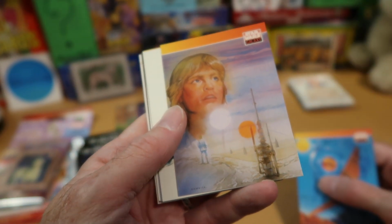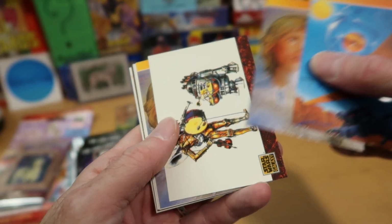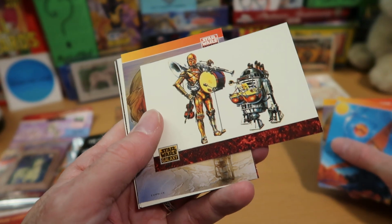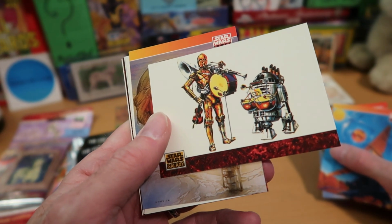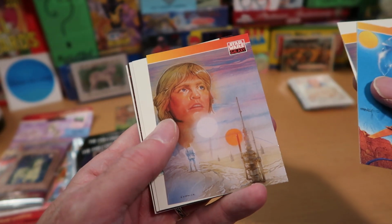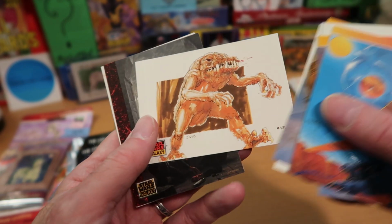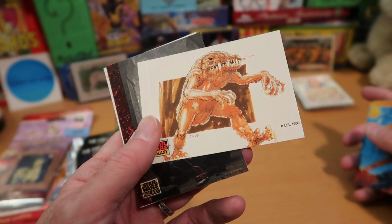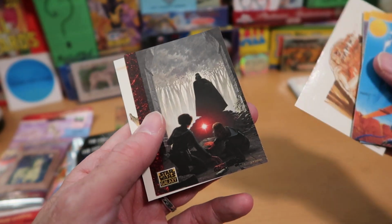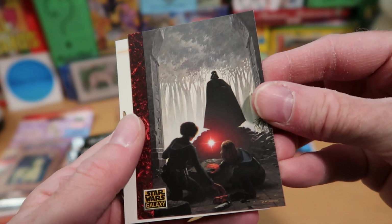There's Luke again on Tatooine with the evaporators on the moisture farm. Oh, that's a pretty neat one there. It looks like they're members of the Mary Poppins band or something, C-3PO and R2-D2. A duplicate Luke card, pretty cool, and a duplicate C-3PO, R2-D2. Then we got the Rancor from Jabba's Palace there. Beautiful sketch art. Oh man, that's a pretty card. Look at that. That is something else.